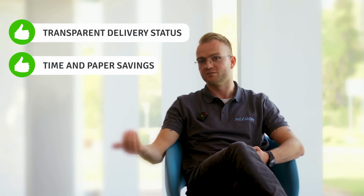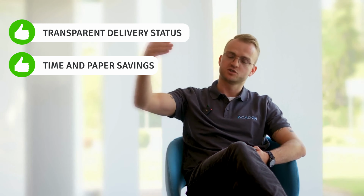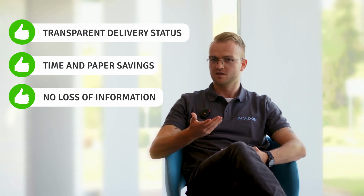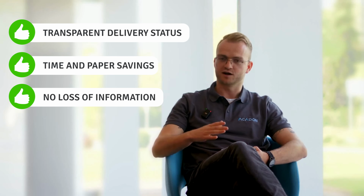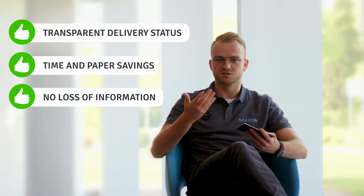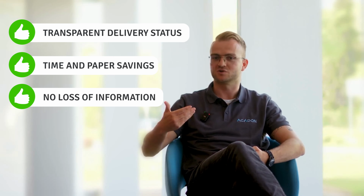Another huge advantage is, of course, the time and paper savings. You no longer have to print out delivery notes and you don't have to scan them afterwards either. Another advantage that actually goes hand in hand with this transparent delivery status is, of course, the loss of information. If you deliver 10 items and you've discussed something with the customer about the second item, it's only human that the delivery person might forget this information or not record it as accurately as they would have done if they had noted it down straight away.